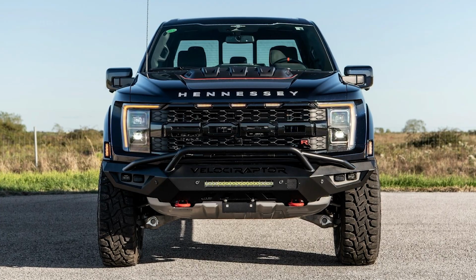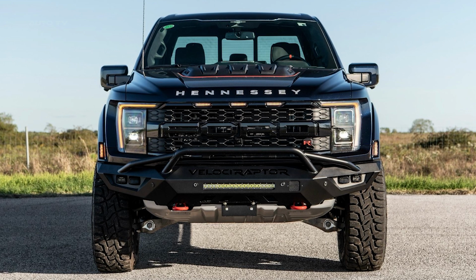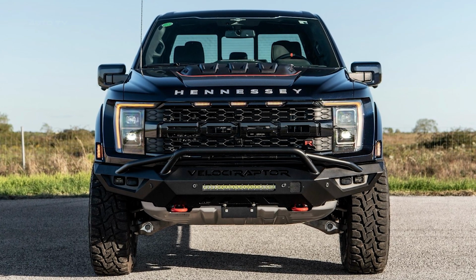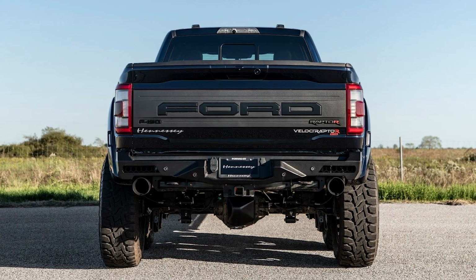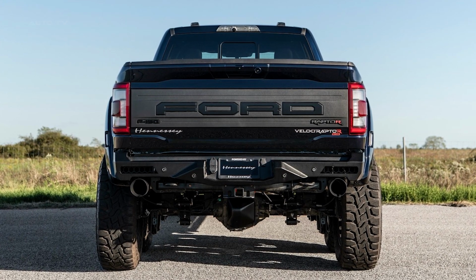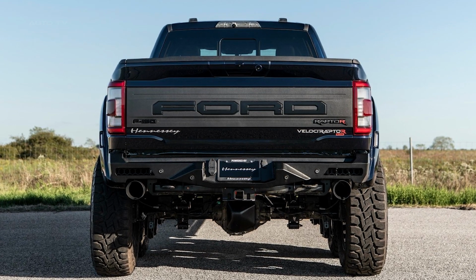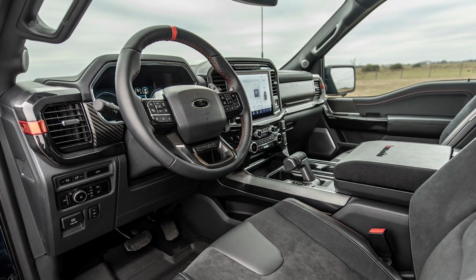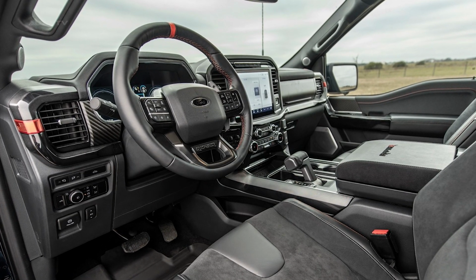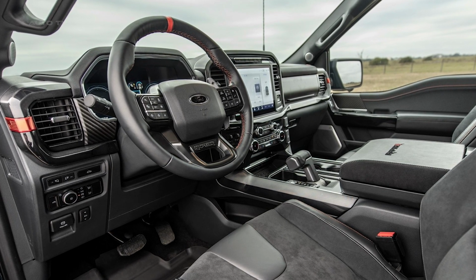The most obvious change is the addition of a third axle at the rear, converting the Raptor into a mighty six-wheel drive monster. This greatly improves traction and gives the truck an impressive rugged stance. Hennessey also equips the VelociRaptor 6x6 with custom bumpers, 20-inch Hennessey wheels wrapped in 37-inch off-road tires, LED lights, and special VelociRaptor badging. To accommodate the extra axle, Hennessey stretches the Raptor R's frame and increases the track width.